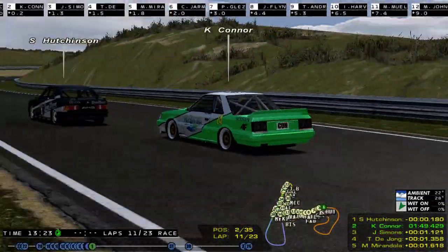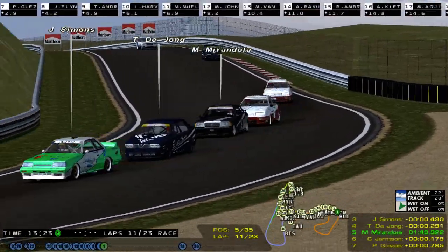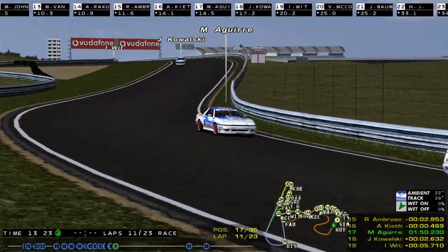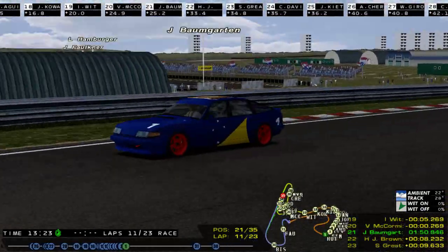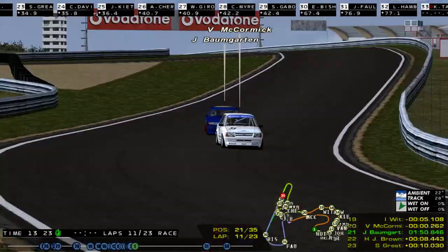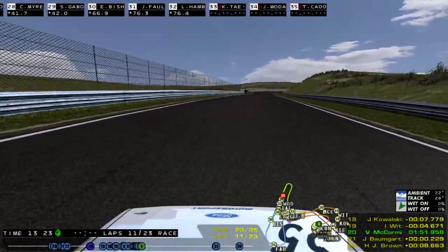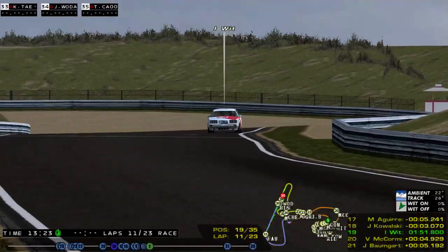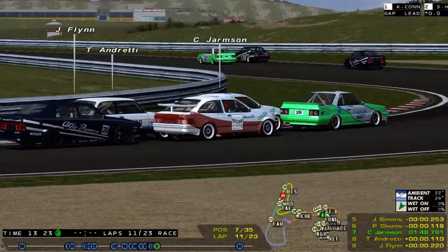De Jong. Yeah. Is that going to be a move from Carl Connor? No, not yet, but he's really hungry for that lead. No failures yet. Raku's in 14th. Baumgarten still behind McCormick. McCormick is so fast in Class 2, it's insane. Well, to be fair, he has like a 10-second gap to his teammate and an 8-second gap to the next car in his class, which is just, oh my days.